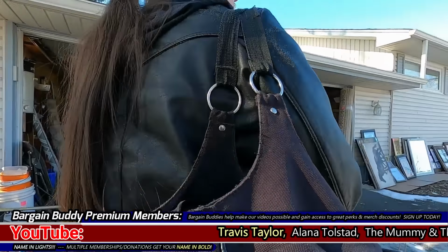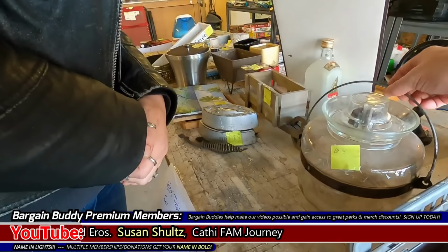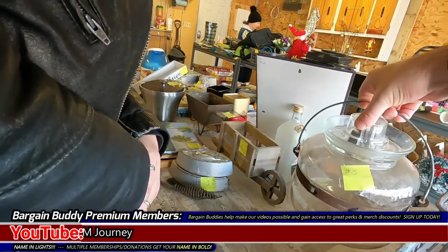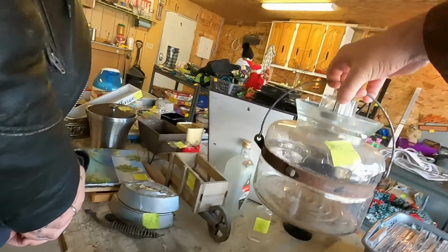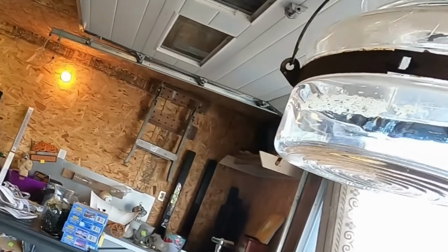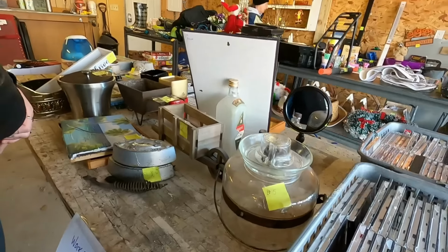Look at that. Oh, it's an oil lamp. I think it's a different looking one. Yeah, it is sweet. Ooh, careful. It's kind of pink. You're right, it seems like it is. You can see it in the bottom glass. Yeah, that's cool. It's 5. I don't know what that's for.